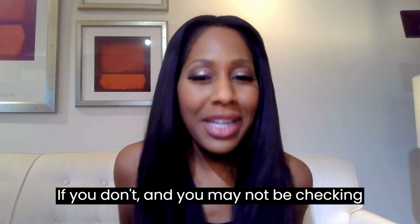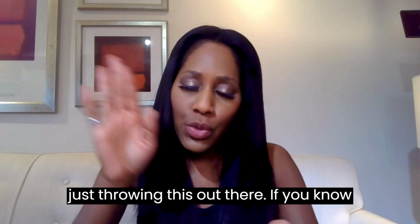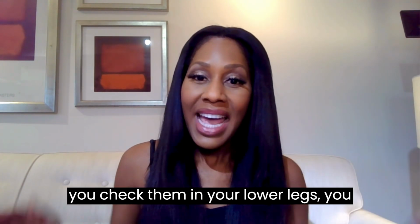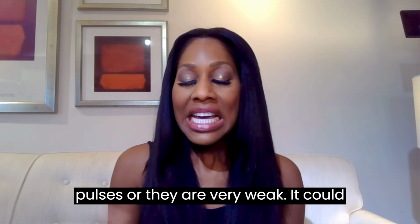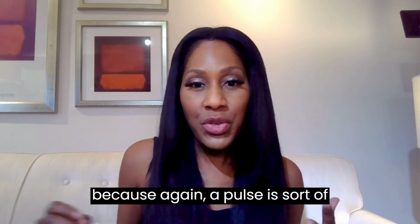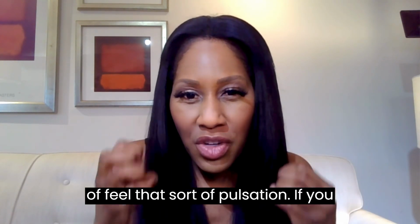Also, pulses. You may not be checking your pulses down there, and I'm not necessarily expecting you to, but I'm just throwing this out there. If you know how to check the pulses in your feet and your lower legs, and you either don't feel pulses or they are very weak, it could indicate that you have poor circulation. Because again, a pulse is sort of representative in many ways of blood flowing through the arteries, and you sort of feel that pulsation.